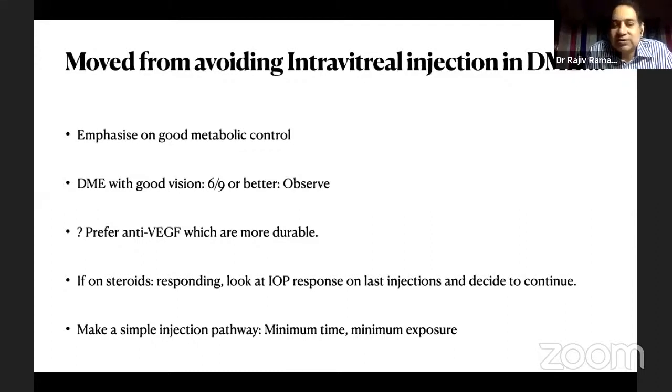However, you should emphasize a good metabolic control. In my last talk, I did mention that good metabolic control, many of these parameters, have an effect on the retinal thickness also. Yes, DME with a good vision, you can safely observe. Now, whether to prefer anti-VEGF, which is more durable, is a query because we still don't have an approval of Eylea for diabetic macular edema, but that's something we will look for.